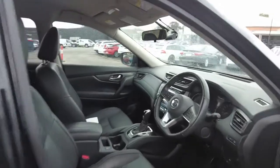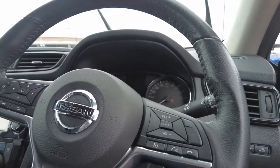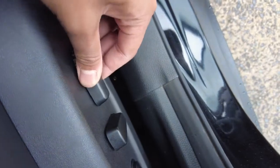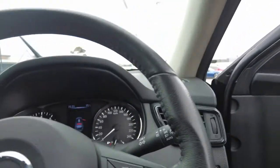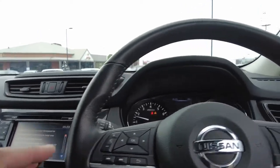I will jump inside, turn off the car. So down the bottom, you do see you have your functions to adjust the seat, and not only that, a little button for the lumbar support too. So nice and basic interior, very easy to use, very user friendly.